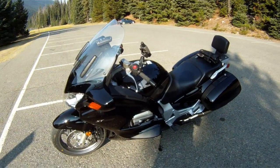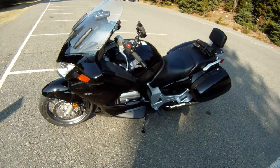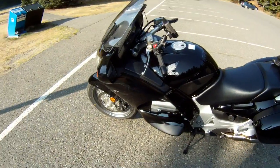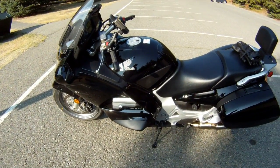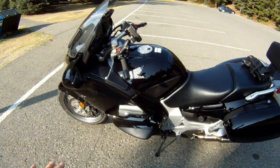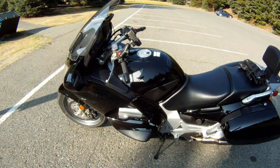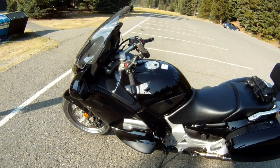People call it the Jetsons. I'm sure the younger generation has no idea what the Jetsons are, but a futuristic kind of turbine thing. And I really kind of like the sound as the revs go up and down, maybe between 2,500 and 3,500 RPM. That's where it's really most apparent. And it's kind of a unique sound with this V4.